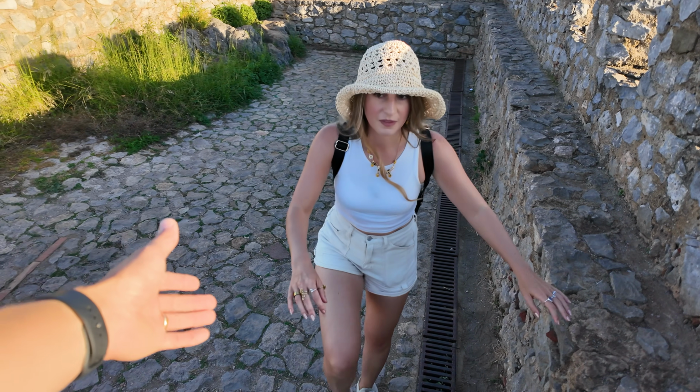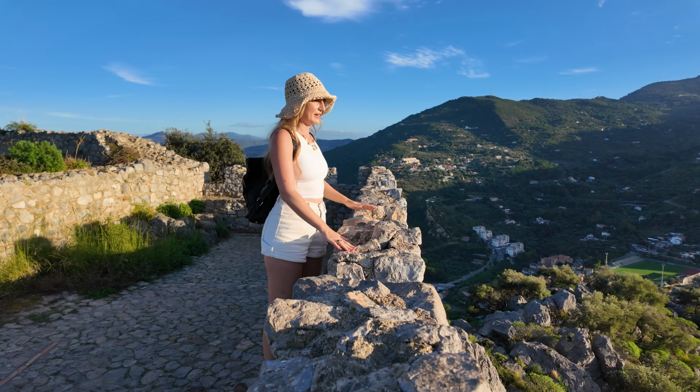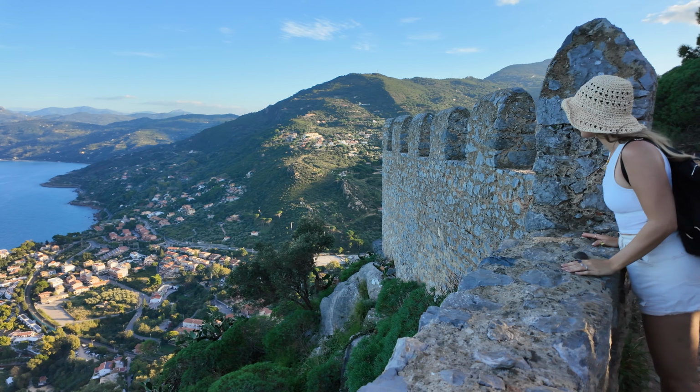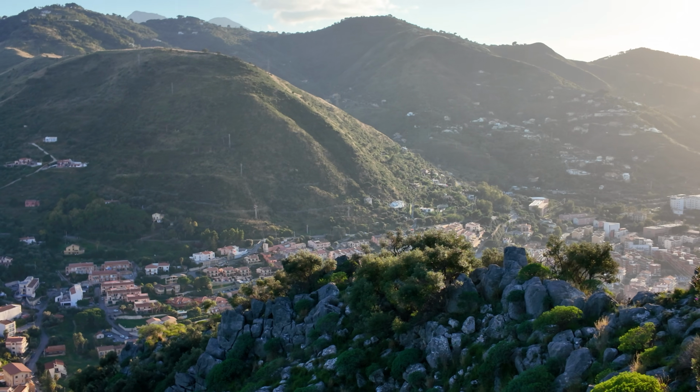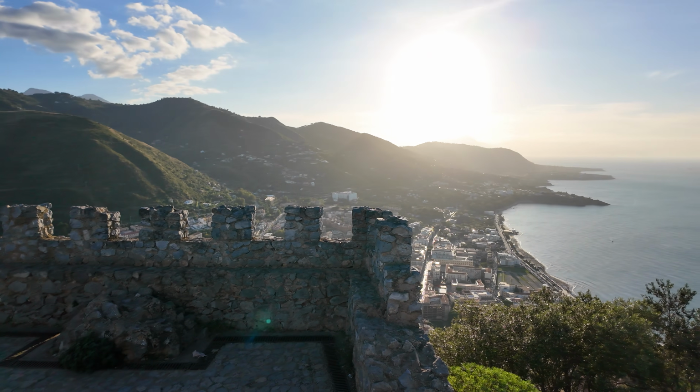You're so unsteady, aren't you? Just because you're at a high altitude. I don't like it. The views, eh? This is definitely, I think, a great late afternoon adventure because you get that beautiful golden hour going into sunset, or even a morning adventure because it can get quite hot throughout the day walking up here.